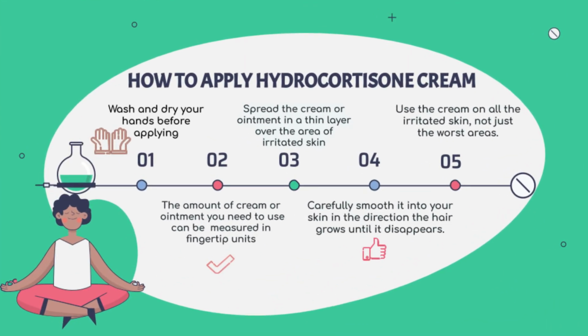Next, on how to apply hydrocortisone cream. So basically, this is how we actually use skin cream or ointment. Firstly, we need to wash and dry our hands and then squeeze out the right amount. Then we spread the cream or ointment in a thin layer over the area of irritated skin and carefully smooth it into our skin in the direction the hair grows until it disappears.